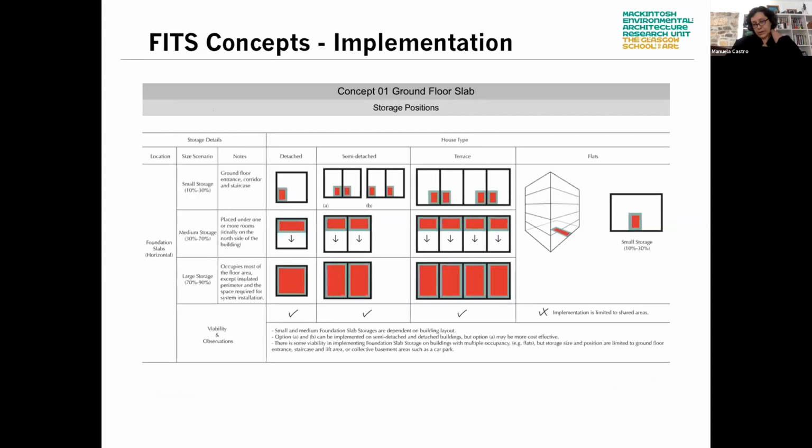And also for each concept, we look at the implementation. Where can we implement this system? Again, we look at different house types. So we look at detached, semi-detached, flats and terrace. We look at different sizes of storage, which are linked to the storage temperatures. So it could be a small storage, a medium, or a large one. And this is an example of possible positions for a ground floor slab.